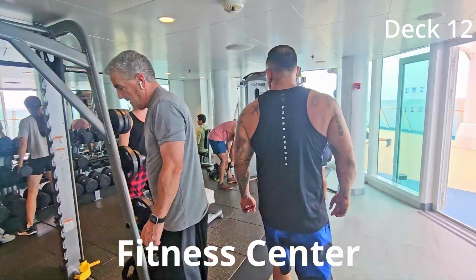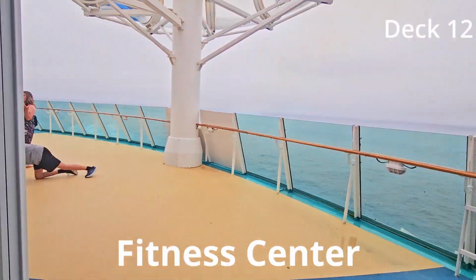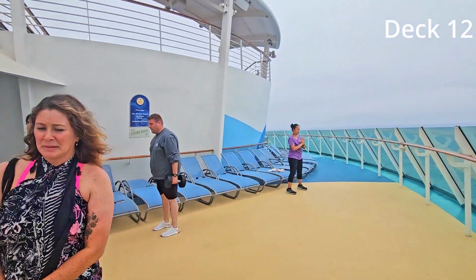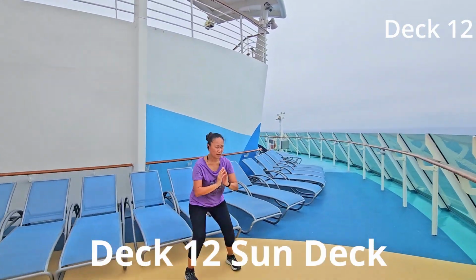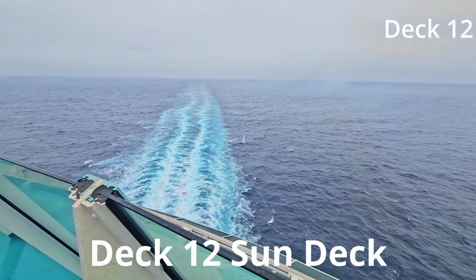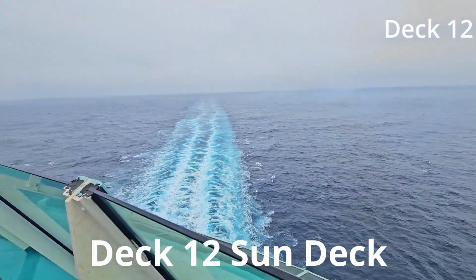Just outside this door to the fitness center, before you get to the back deck and the living room area for the teens, is also one of the most quiet spots on the ship. So there's some chairs back here. There's hardly anybody back here. It's usually pretty quiet. So if you want to come out here and just read or just enjoy the scenery out the back of the ship, this is a really good spot.